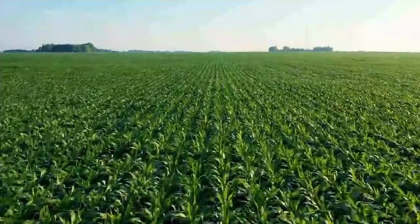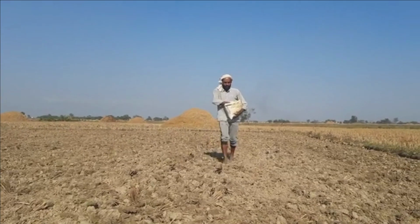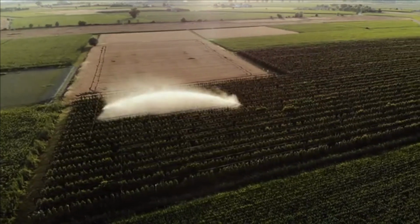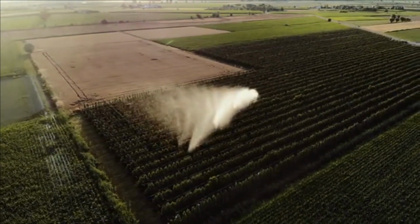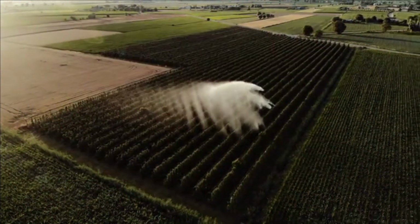Additionally, practices such as fertilization, irrigation, and pest control can create optimal growing conditions. Plants receiving consistent care and attention are bound to outperform those left to fend for themselves.